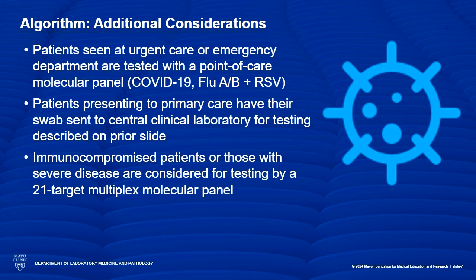So in our immunocompromised patient population, we recommend that the physician consider a larger multiplex panel that would include other viruses that may be causing the patient's disease. And in our outpatient setting, if the patient tests negative by COVID, flu, and RSV, and they continue to worsen, they always have the option of looking at a multiplex molecular panel as well. It's just not recommended upfront.